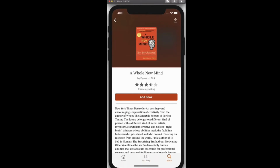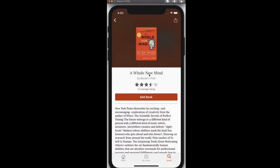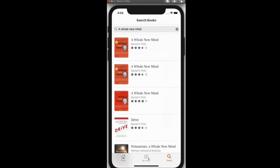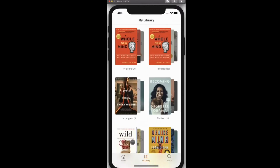Currently, it has a rating of 3.5 stars and is a New York Times bestseller. You can even read a sample by going to the Google Play Store here. Finally, let's add it to a reading list. Now that the book is in her to be read shelf, I'm sure Kayla can't wait to read it. As you can see, with BetterReads' convenient and mobile-friendly interface, tracking reading progress is easy. That is it for the iOS demonstration.